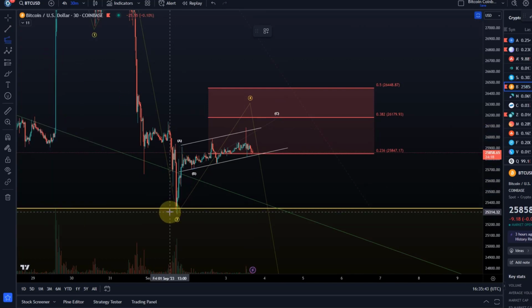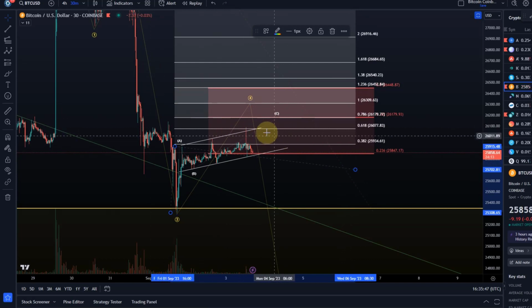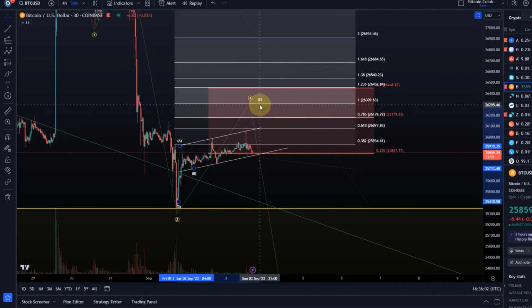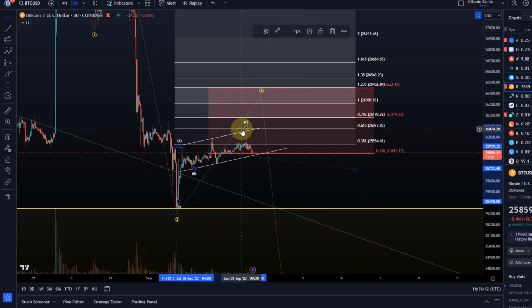What would be the ideal target for the C wave? First of all, it reacted to the 61.8 extension, but the ideal target, if we talk about the subwave structures, would actually be 26,310. It's not a very reliable level because we're dealing with corrections, but these are the levels where we typically see reactions. As you can see here, it reacted to the 61.8 extension. That is typical for a correction, for a C wave. Structurally, it's not perfect, but for a C wave, that's the very first target normally.